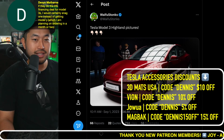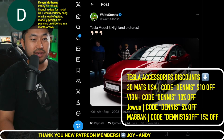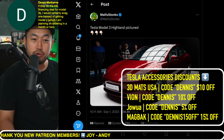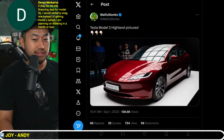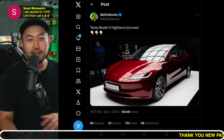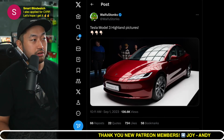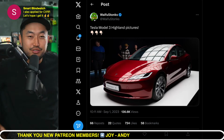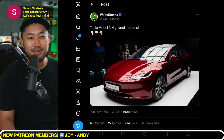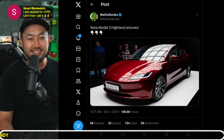Methern, if they do the 0% financing deal for Model 3s, I would certainly snag one instead of getting a Model Y, which I'm planning on ordering in a month or two. That's a great point. And we'll talk about some of the upcoming incentives that could be coming out. Smart, I also applied for the CVRP. Let's hope I get it. Let me know how that goes. Hopefully it should be going smoothly for you. It is definitely crunch time. It seems like you came straight down to the wire and were able to get that in. So congrats to you. It seems like you're saving a bunch of money on a Tesla vehicle.